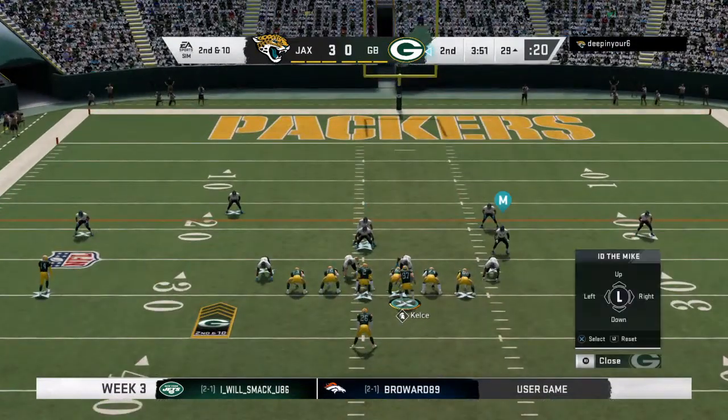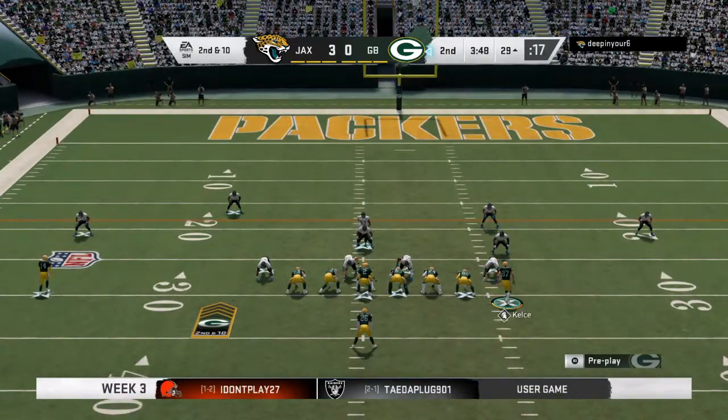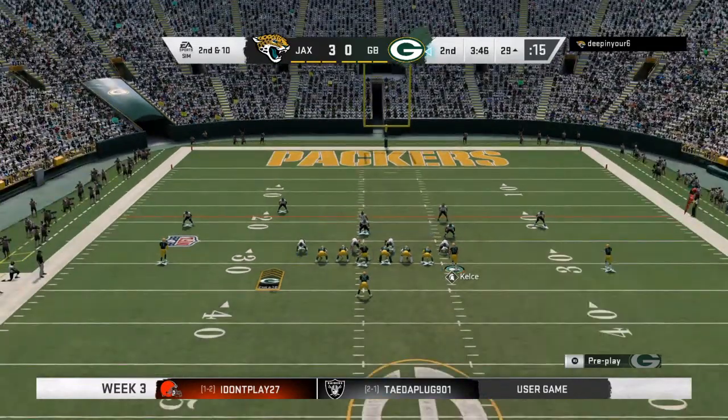Everyone got four down. Check three. Wall, get wall. Alert three.